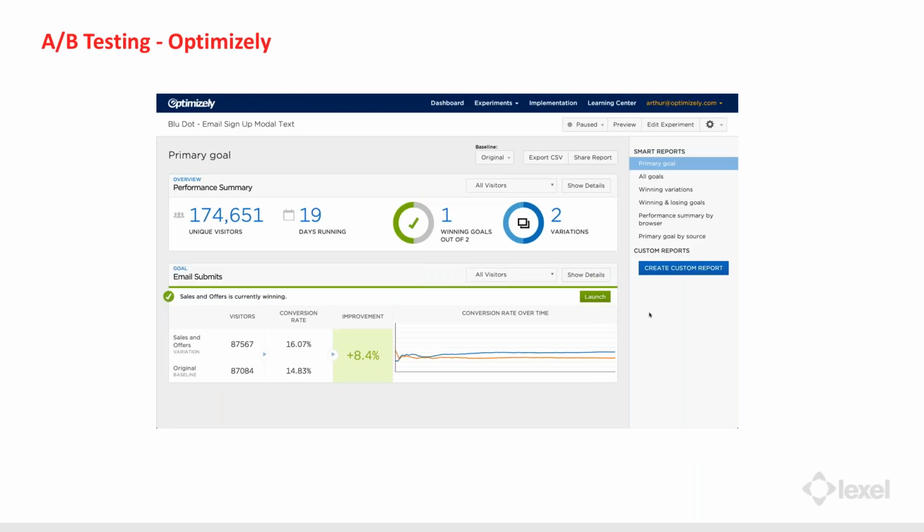So A/B testing, this is something I bang on about to all of our customers because I think it's a brilliant tool.